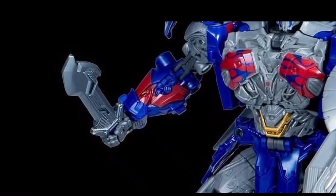You can see he does come with one of his blades. This is from Age of Extinction, so, the blink and you'll miss it scene of when his blade does come out, and he's holding it, it's handheld. This is when he fights Galvatron, and he says, "You have no soul," and then he puts the sword through the chest where he gets disintegrated. So that's lovely. Don't really know why they decided to include it. I feel like they should have included maybe his gun or something, but honestly, I don't actually care.